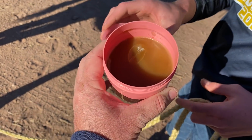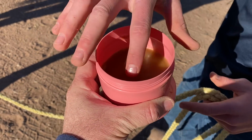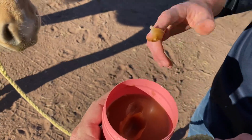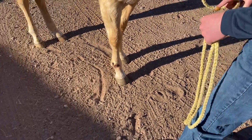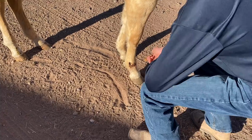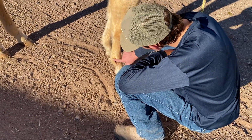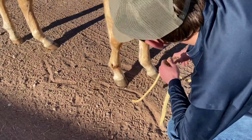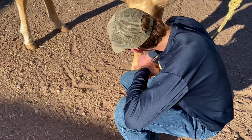Actually, we decided to put some pine gum salve on it. My mom makes a pine gum salve that's a miracle cure for cuts and stuff, and that Vetricin was frozen in there pretty good. So sorry, buddy. Push it up in that crack if you can. Yeah.